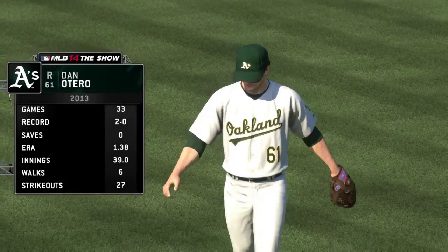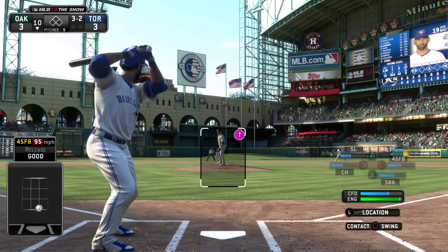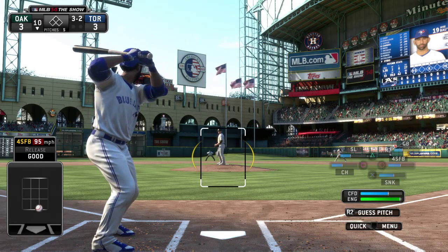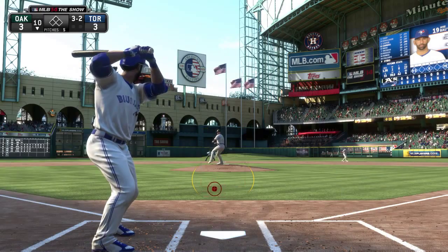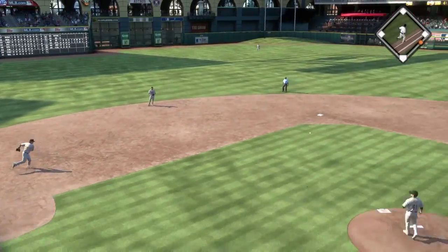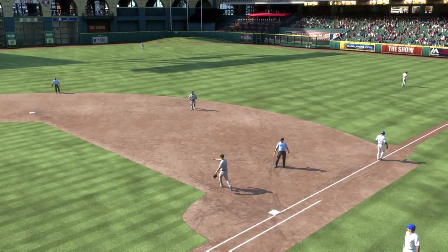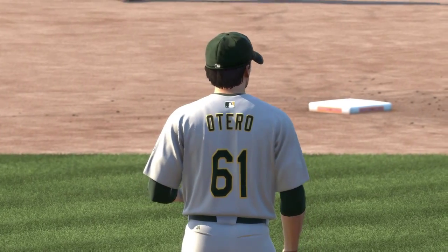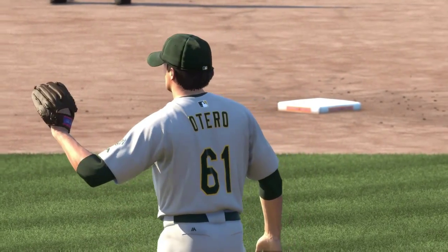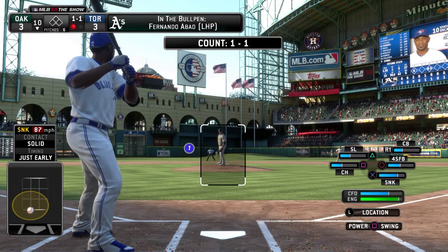Dan Otero will come on here to start the home 10th, and all he's looking to do is get this one to the 11th inning. Now a ball hit sharply on the ground to third. And a good throw gets him one gone. Good job out there on the mound. Down in the count 3-0 to start this inning, he comes back to retire the guy on a ground ball.